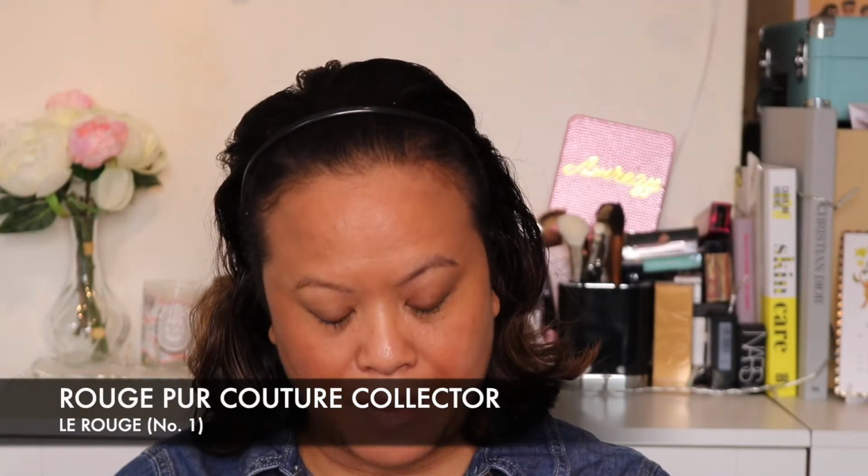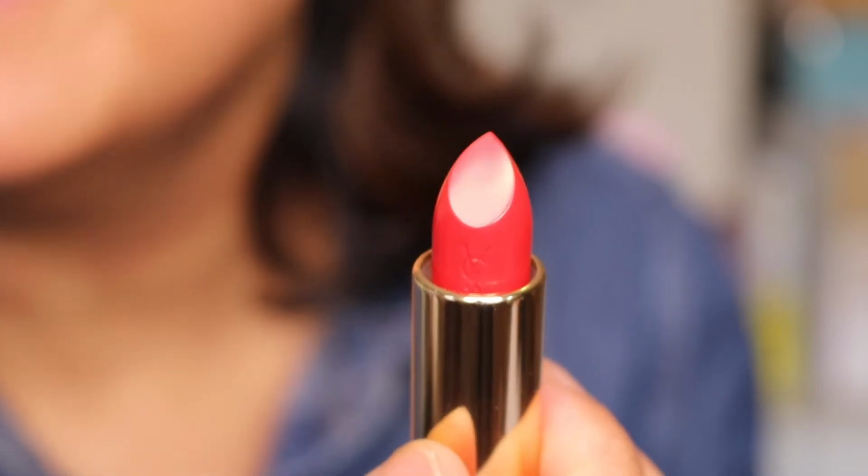And then I picked up two of the lip colors. I picked up the Pure Rouge Per Couture Collector, and this one is in La Rouge number one, and it's one of their core signature colors, and it's just like a classic red. And as you can see, the packaging is gorgeous for this particular collection. That is the color. We'll put this on together and see how it looks, but it's one of their classic colors. Really looking forward to that.